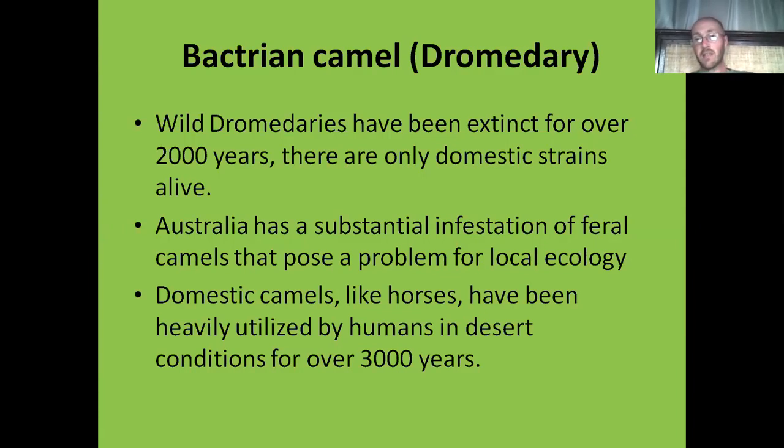Australia has a substantial infestation of feral camels, and they pose a problem for local ecology. But as usual, human emotions get in the way, and people say, oh, shame, the poor camels, and they let their emotions override the actual impact on ecology, like we talked about with cats. And humans' emotions, although well-meaning, are sometimes one of the biggest problems that we create for ourselves.